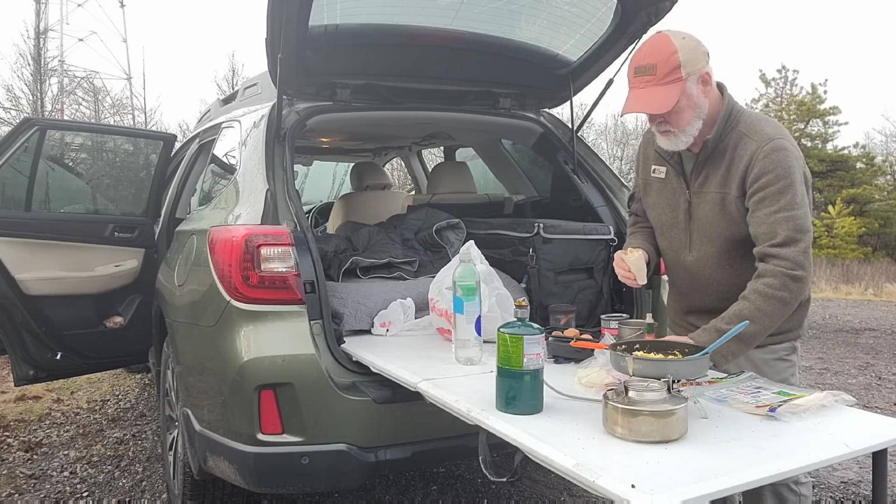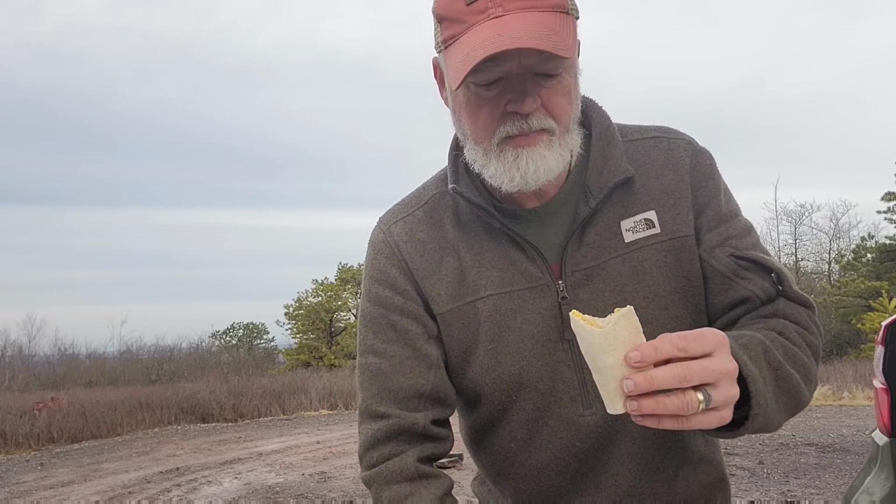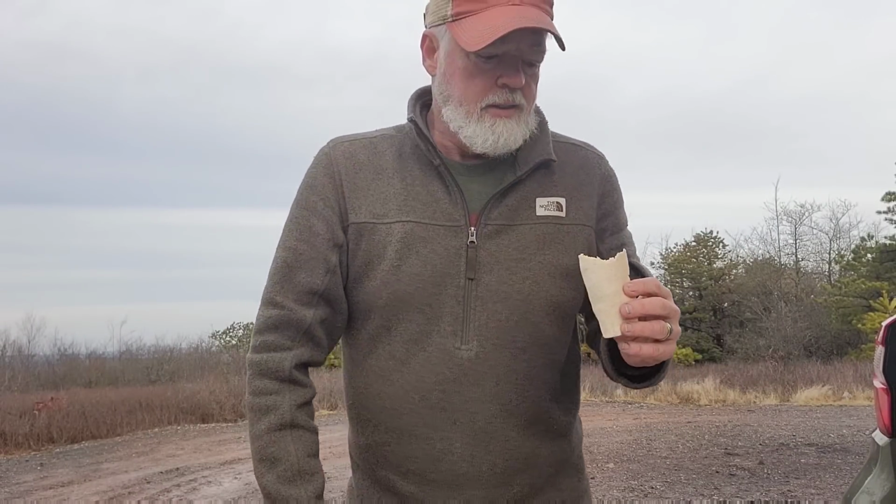Definitely good. Definitely good. So that's the steak, egg, and cheese, onions. This was a good breakfast. Good breakfast.